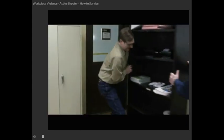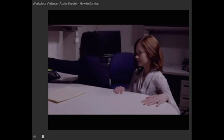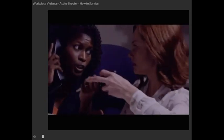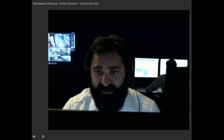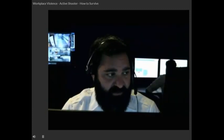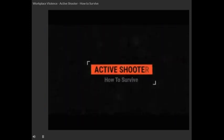Hide behind or under any heavy furniture that you could use as a shield, such as a cabinet or heavy desk. If he gets through that door, you will need to fight with everything you have. Look for any sharp or heavy objects that you can use as a weapon. Make sure to coordinate your plan of attack. Do anything you can to incapacitate him. Police, drop your weapon!